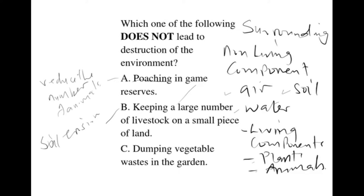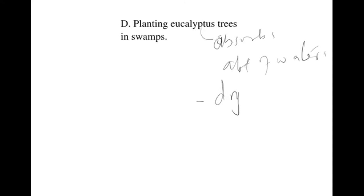Then we have planting eucalyptus trees in the swampy areas. These eucalyptus trees usually suck or absorb a lot of water. So their presence in the swampy areas will lead to drying of such swamps.